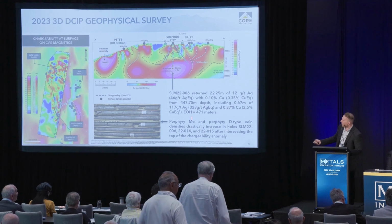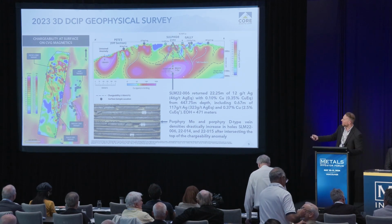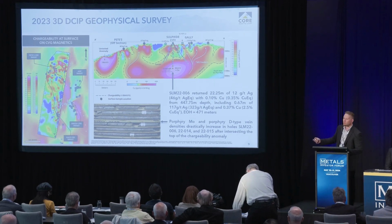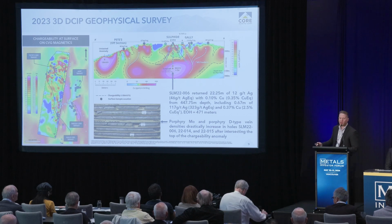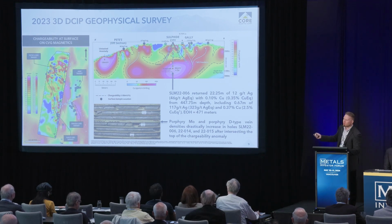So at the very end of that hole, this hole 006, it comes down into this magenta blob here, and this magenta blob is registering a chargeability of 80 millivolt per volt, which is like astronomically high. And again, these red discs represent copper intercepts. So our copper, as soon as we started to get down near this, started to get hot. But keep in mind, this drilling was done a year before this survey was produced.